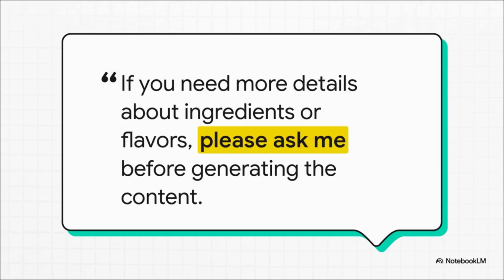And finally, we add that magic instruction about asking questions. We're telling it, hey, if you need more details about ingredients or flavors or what kind of party this cake is for, just ask me first. This is what stops the AI from just inventing a weird flavor combination or making up an event that doesn't exist. It's how you prevent those generic, and let's be honest, sometimes totally wrong outputs.